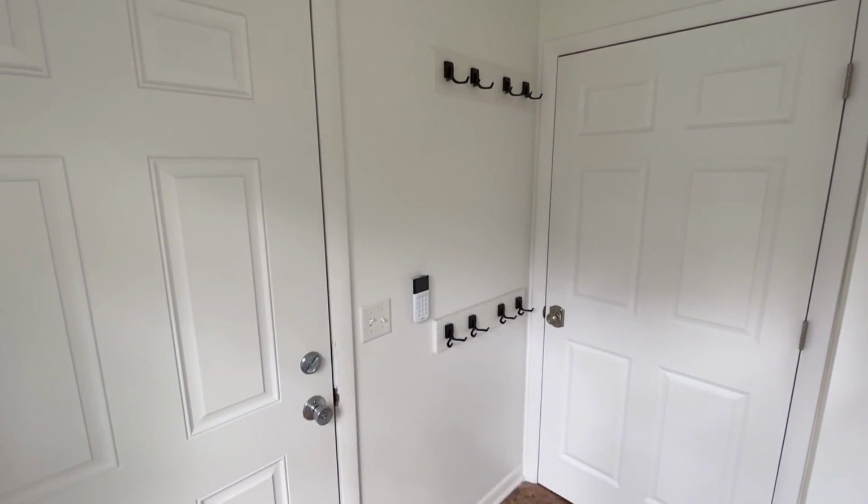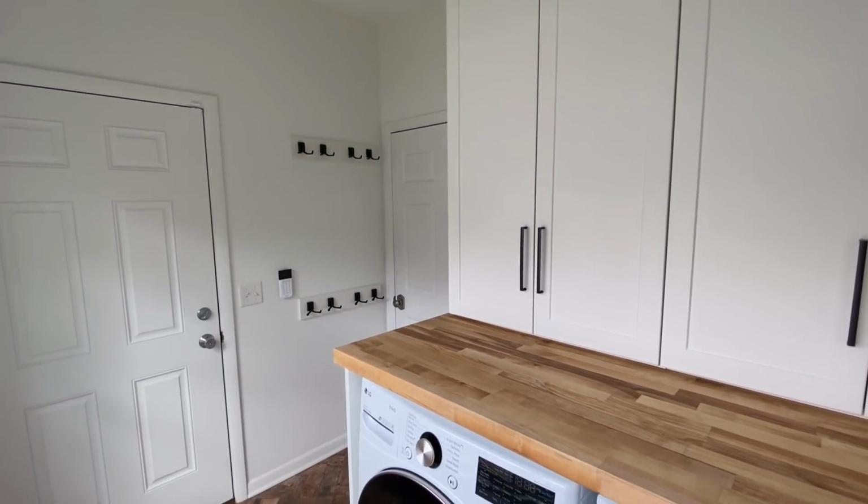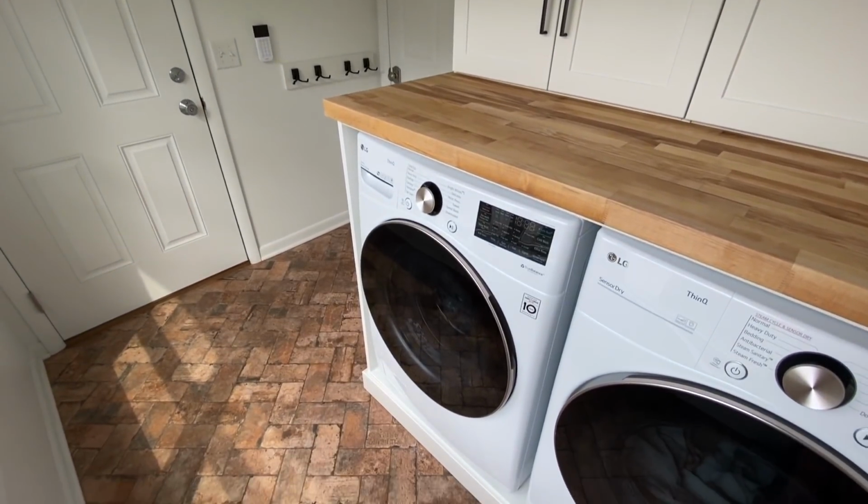We added a second row of coat hooks so the kids have their own space to hang their jackets. This really has turned into the perfect cleaning hub for our house, and I am just so excited to do laundry in here. All right guys, that was my Pinterest laundry room makeover.